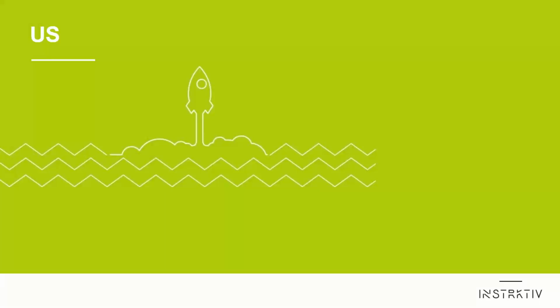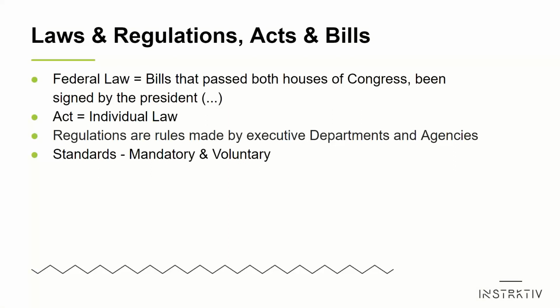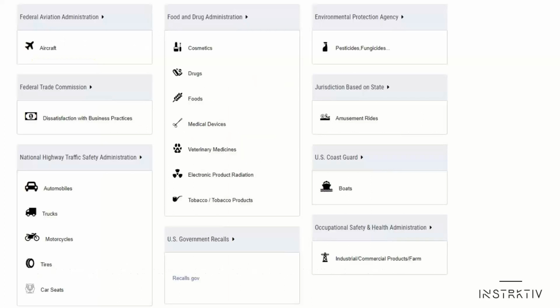The story for the US will be a bit quicker. Legislation is named differently. In the US, there are federal laws, there are acts, which are individual laws, and there are regulations that are made by departments and agencies. In the US, there are both mandatory and voluntary standards, which can be found on the websites of each individual agency or department.